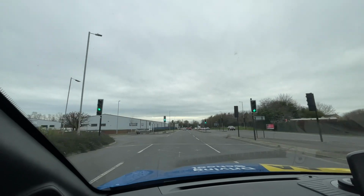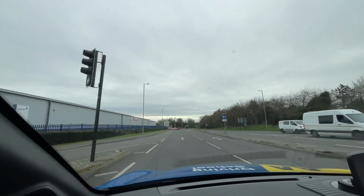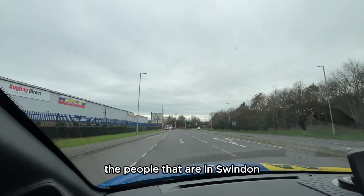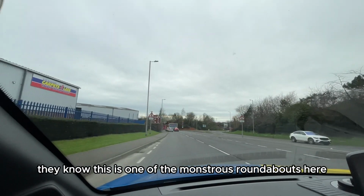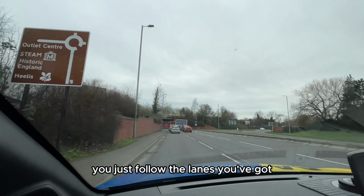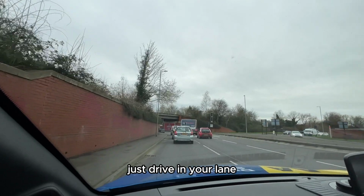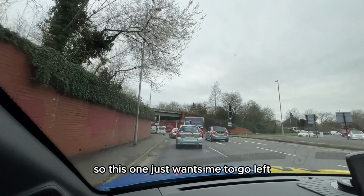Go left on the roundabout and take the first exit, B4289, then turn right. Okay, good. So this is Bruce Street Bridges. The people that are in Swindon, they know this is one of the monstrous roundabouts here. But it's very easy. You just follow the lanes you've got. Whichever lane you're in, just maintain your lane. Just drive in your lane. Exit, then turn right. Okay, so this one just wants me to go left.